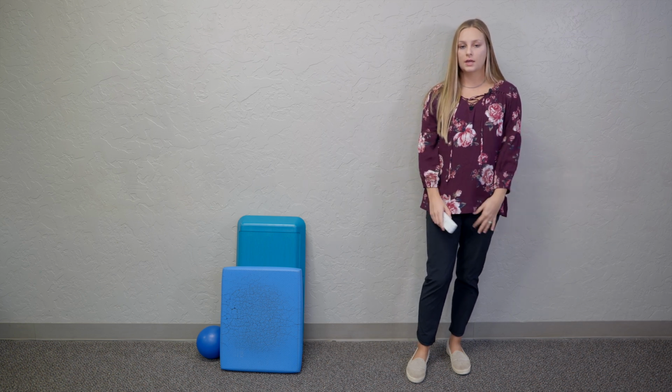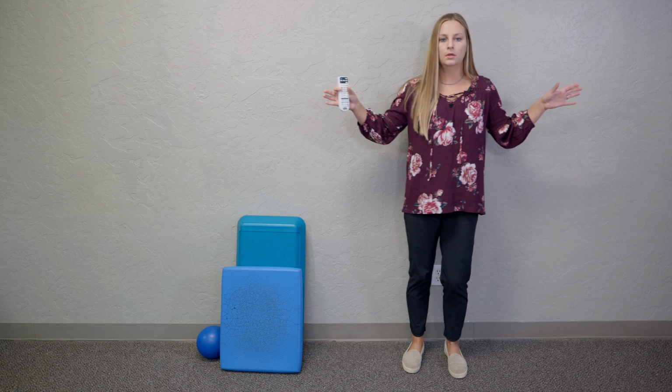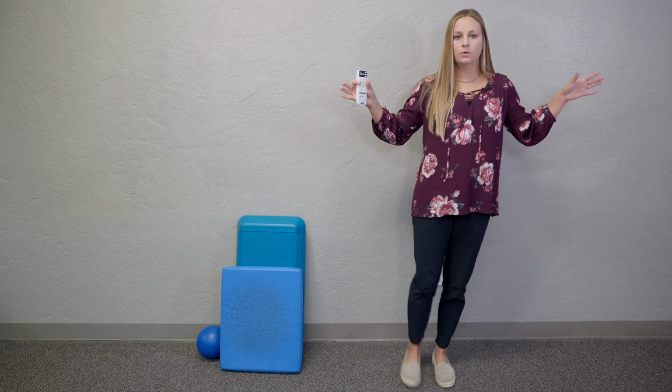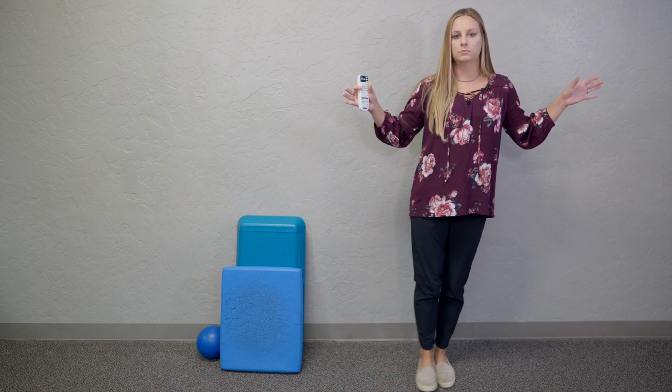Another thing you can do is leg swings in the doorway. So you'll stand in the doorway in case you do need to hang onto that frame. And then you just swing your leg forward, backward, and then you can also go out to the side.